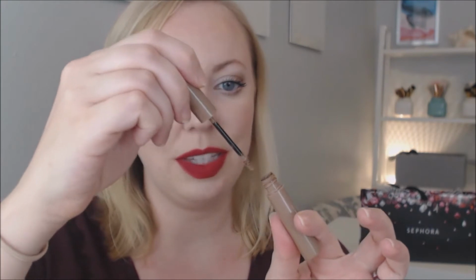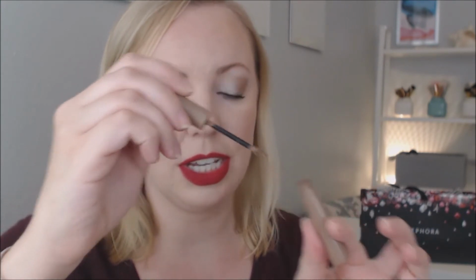I have it in the shade Taupe. I'm wearing it today. I really like it, but I have to be careful with it because it's a pretty liquidy formula. A lot comes off on this brush, so when I'm using it, I really need to wipe off the excess on the edges of the packaging, and I have to be very careful while I apply it so that it doesn't get really messy.